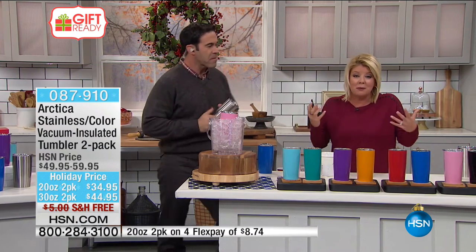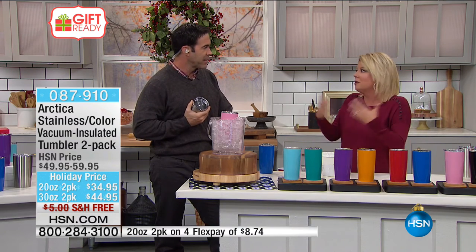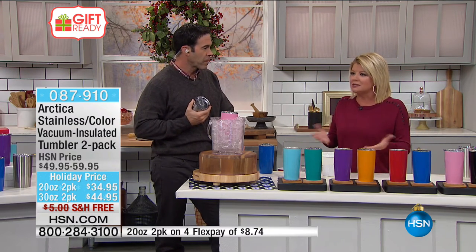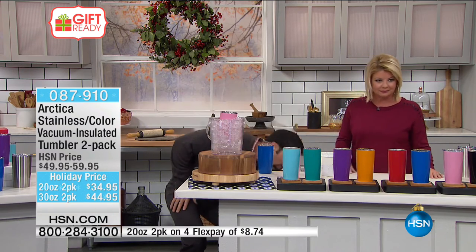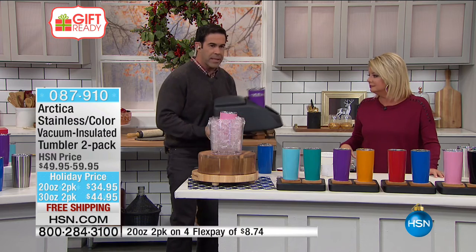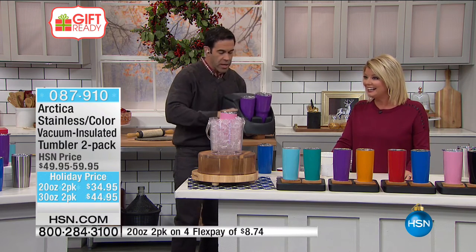You want your ice to be able to last. I mean, what's the worst thing in the world? You put your ice in and your favorite soda, and then next thing you know, it's watered down soda because everything is melted. If you're a commuter like I am, the 20 and the 30 both fit inside your cup holders, which is good to know.